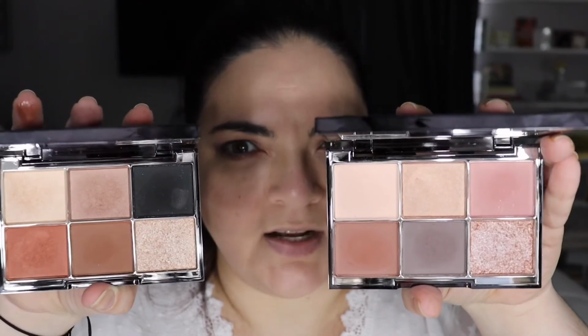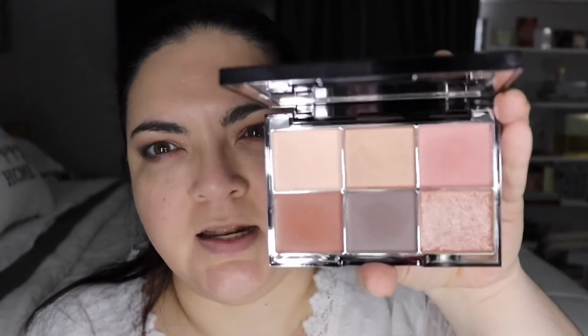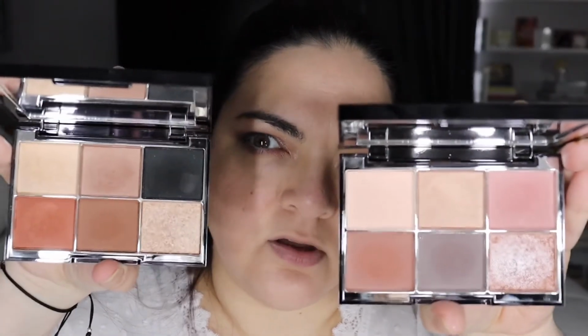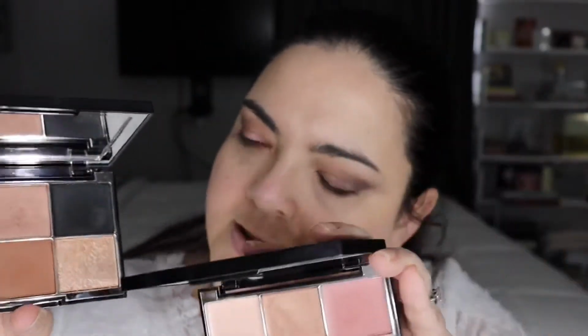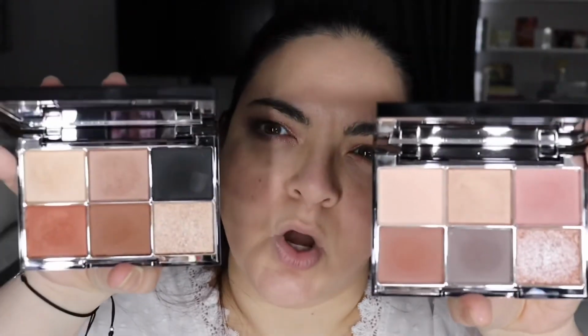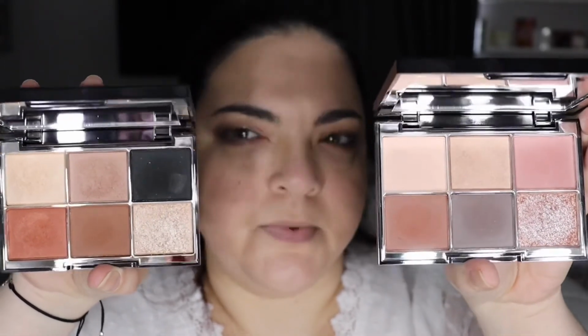The only shades that are kind of similar are the shimmers, and not really, because this shimmer is leaning towards pink and the one on the top left is matte. And then here the shimmer, which is on your right, they're both on the right, it's leaning towards gold, and this one tends to go over pink. So they're maybe a little bit similar, but they're not exactly the same.